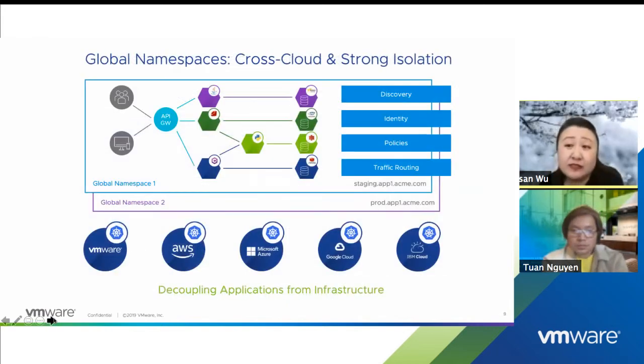So the global namespace is something that is unique to Tanzu Service Mesh. The notion of namespace comes from Kubernetes as an isolation. The downside of the namespace is that it is unique to one Kubernetes deployment. But with global namespace, the VMware engineers expanded on that concept. It is a logical concept that is not tied to any particular cluster and enables applications to be stretched across multiple Kubernetes clusters. So you can see the application, using the example of, say, a staging environment or a production environment, we can offer all of the full features that I mentioned, like discovery, identity, policies and traffic routing. But it's defined for that application, not limited to, say, one Kubernetes environment. So you can stretch that across your on premise or into a public cloud. That is a unique thing that we built into the system.